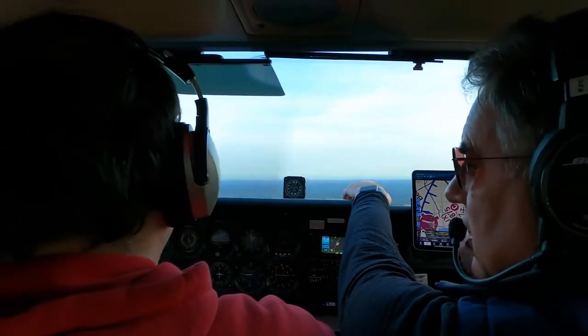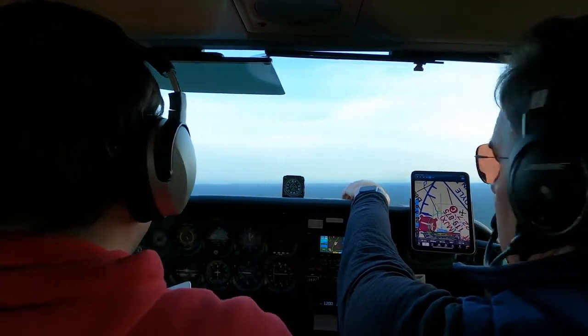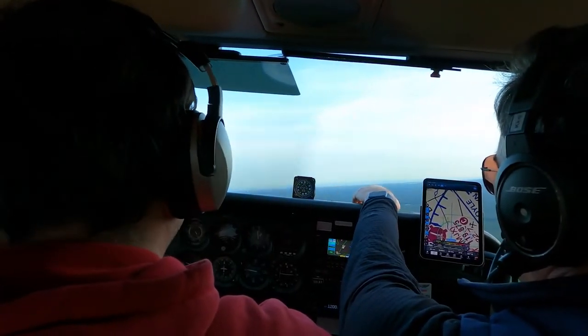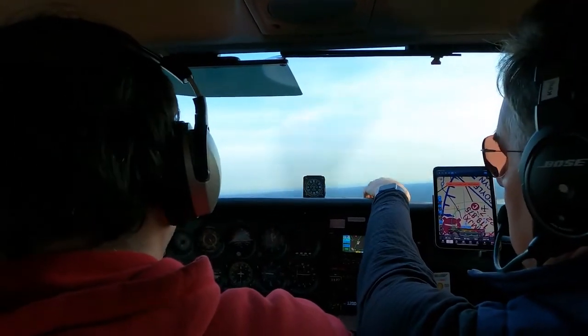No problem. So he's on a check ride. Merry Christmas to you. Let's just come out a little bit, because you're going to be going way out here. Ocean County traffic, Cessna 9 Hotel Romeo is left base, and we'll be turning final 3-2, Ocean County.